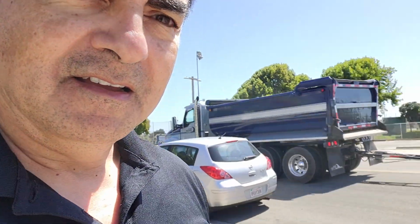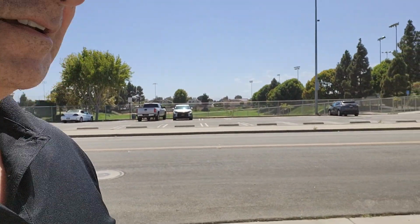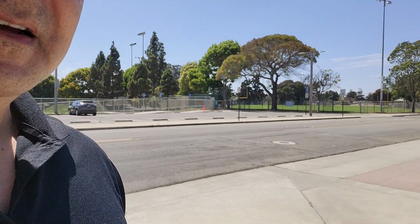So like I said, you got the Soto Park behind you. Really nice little park area here. Corner lot. I just love that there's no one behind you or attached to you. We get some privacy there.